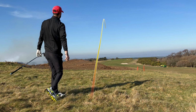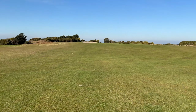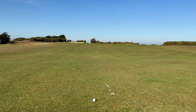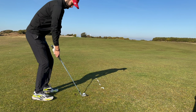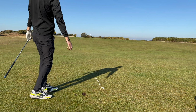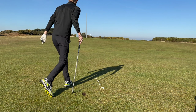Okay, let's take that. 99 uphill but downwind. So I'm right in between clubs here, but the play is probably a knockdown gap wedge. That's really good. Okay, I think that's good. Couldn't have struck that much better.